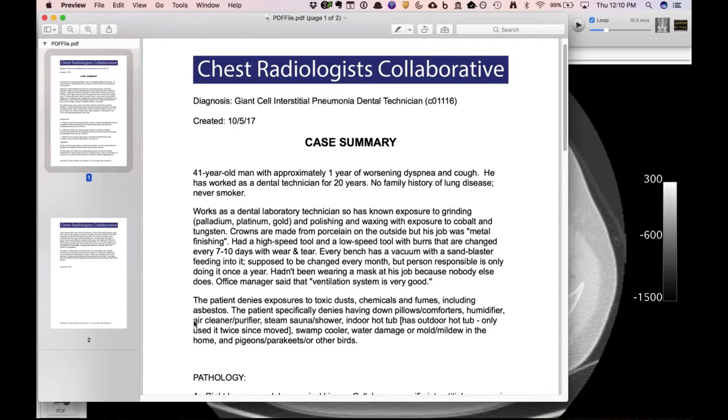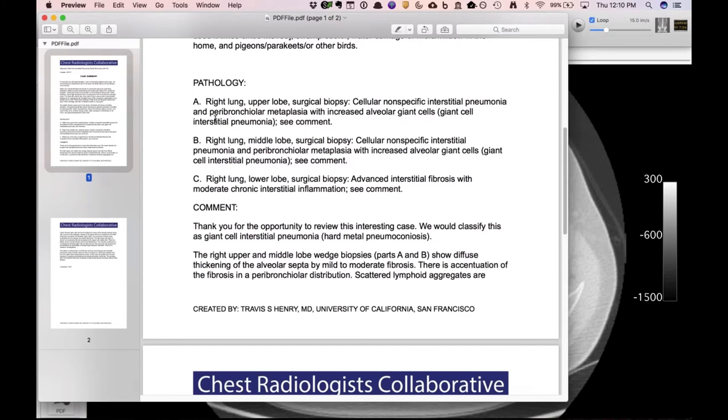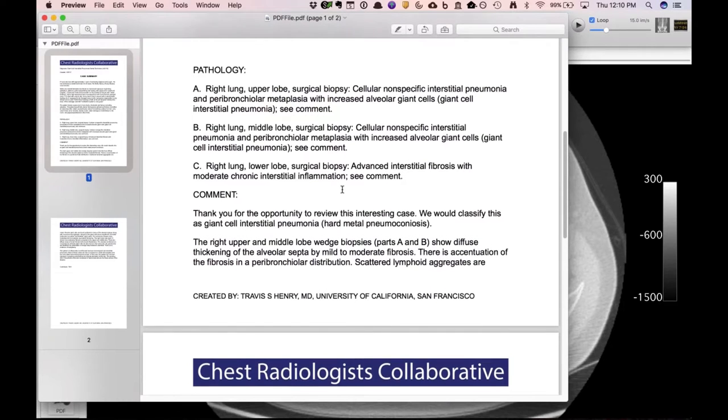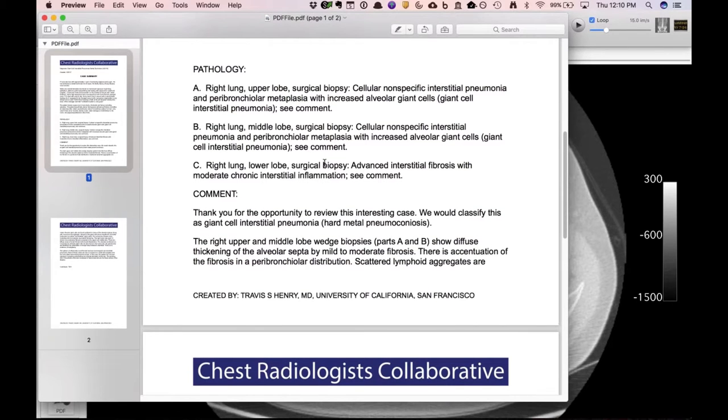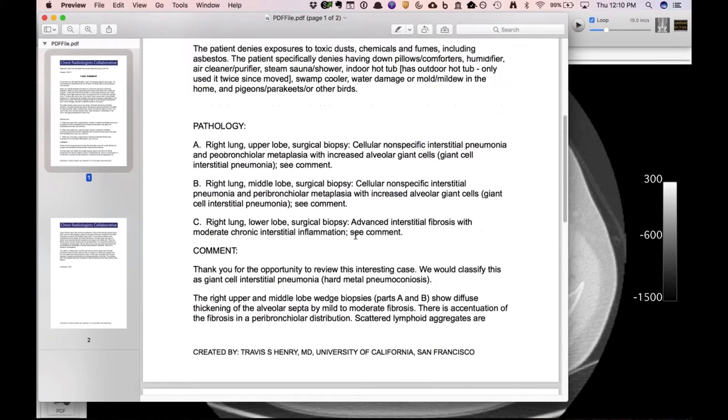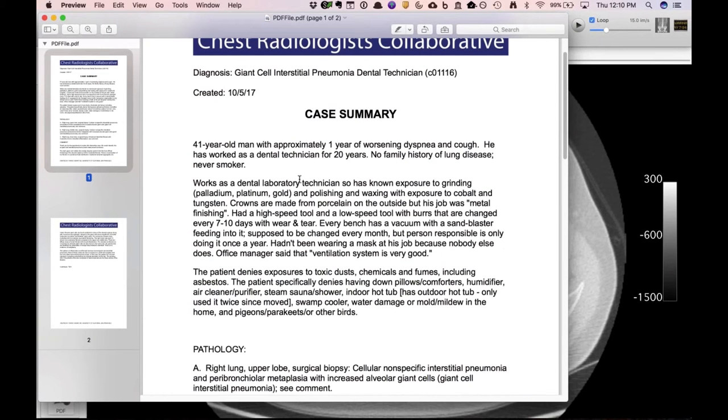And this turns out to be a giant cell interstitial pneumonia, so a hard metal pneumoconiosis. And I think, Howard, you and maybe David have shown these before, or maybe Jeff. I mean, we don't see this that often. But what's really interesting about him is that he is a dental technician and has been for 20 years, and that he polishes the metal. He does the metal finishing, as you can see here.